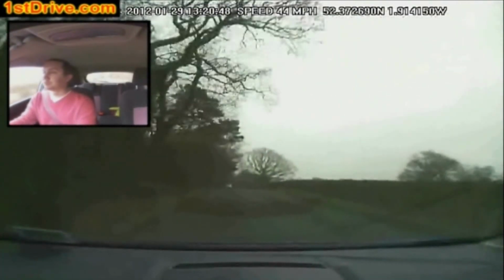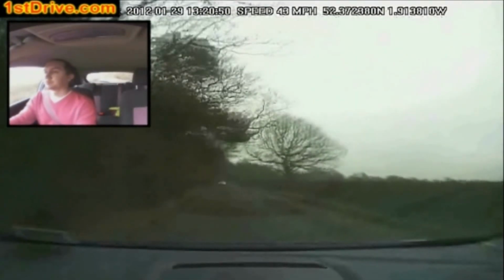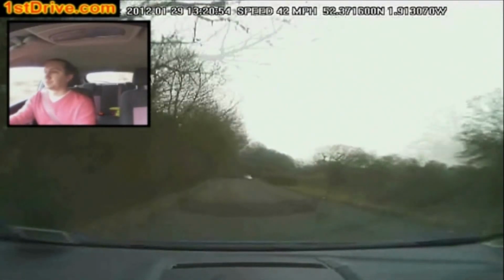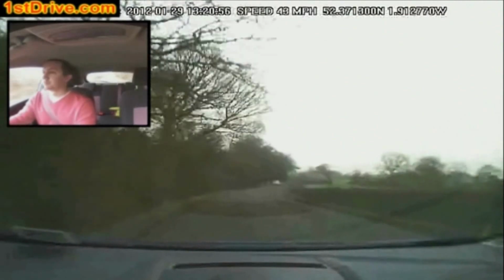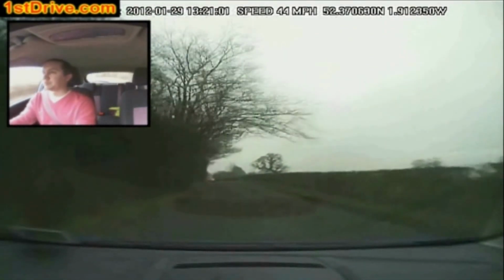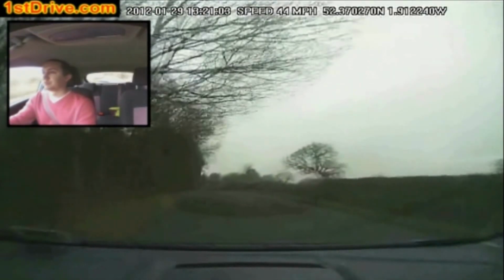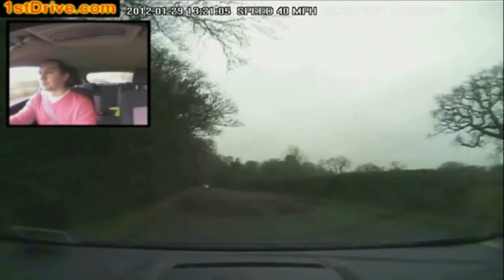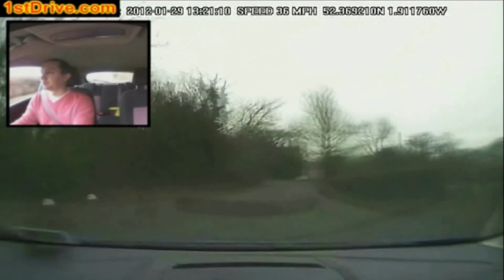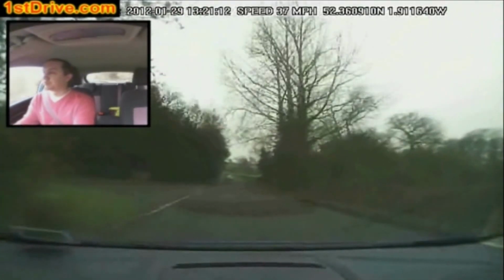So again, notice how the speed at the top of the screen is quite high. I'm doing about 42. Now that speedo is a little bit different to what the car's one says. So the car one will be saying about 50 at the moment. That one's slightly different because all speedos are slightly different. Now again, the end of the road, the examiner's not going to speak. And let's just see what you would do.